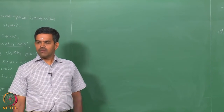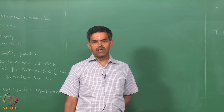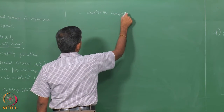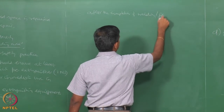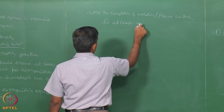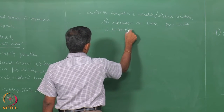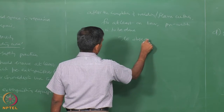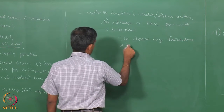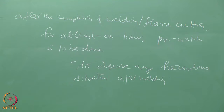Whenever welding or cutting operation is performed in locations other than a declared safe welding area, a fire watch shall be maintained for at least 1 hour after the completion of welding. Okay. After the completion of welding, or let us say flame cutting, for at least an hour a fire watch is to be carried out to observe any hazardous situation after welding. Okay, that is what we call fire watch inspection.